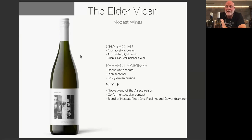But the wine itself is really fragrant. If you don't have it in front of you, you've got to get it. It's really aromatic. It's meant to be a patio sipper, not necessarily a wine that you're consuming with meals, although I've had it a couple of times with cheeses, and with some whitefish. Whitefish is really nice with it as well. King crab is awesome with this wine too.